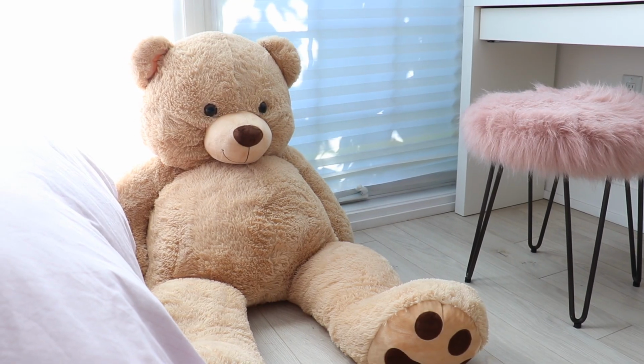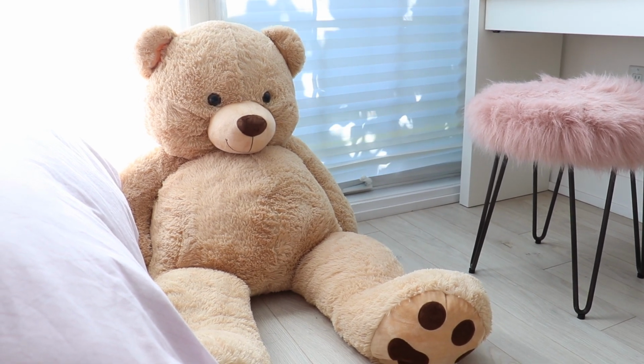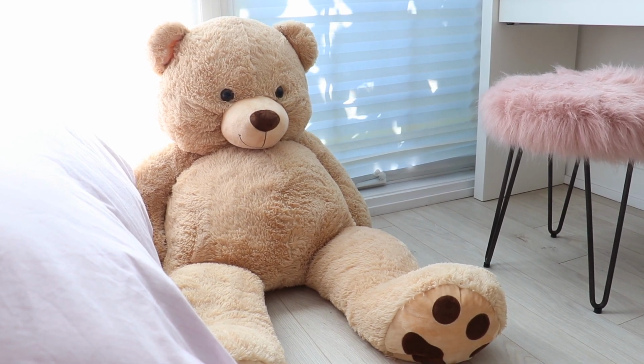On the floor, I have my giant teddy bear chilling. You guys have seen this in pretty much every single intro. And yeah, I love him so much, and I probably will never get rid of him. Right in front of my vanity is my bed.